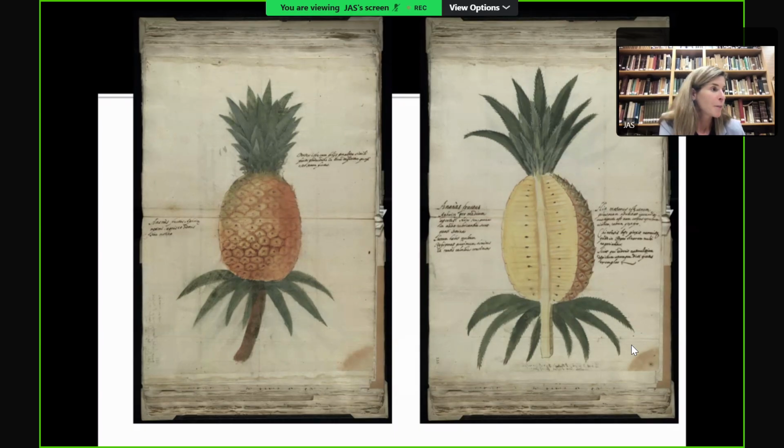notes, and I'm translating some of the notes now. On the first image, where you can see the whole pineapple, there is "ananas fructus africa optimis saporis et odoris sine nucleo," which means that this is an African fruit. It has good taste and good smell without any seeds. I'm pointing out only some of the notes, but this I think is interesting because he says it's an African fruit. So we will return to this later on.